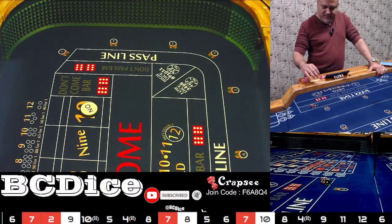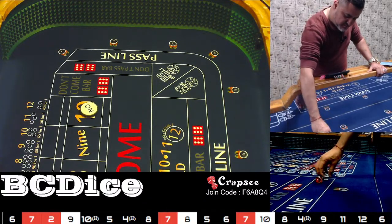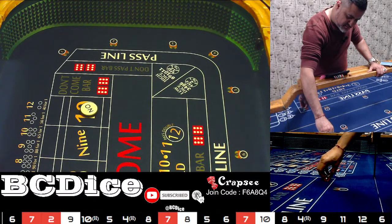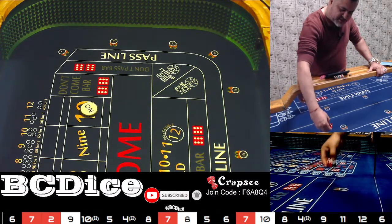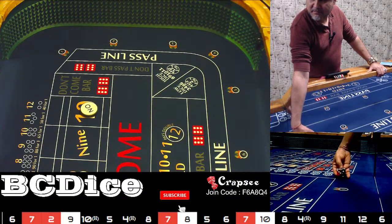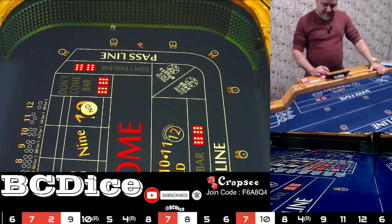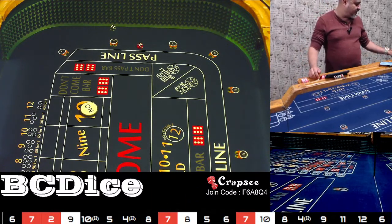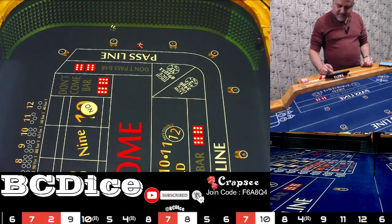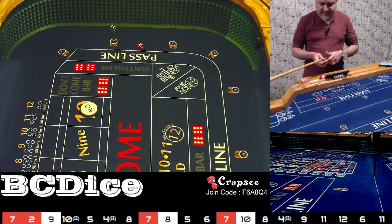I will place a horn bet in here. Hopefully we get something here that both the field, the horn, and everything else can make some money off of. So 5-6 yo. That is a 5-6 yo. That's very good, because I wouldn't have made any money on my place bets, but my horn made money, my field made money.